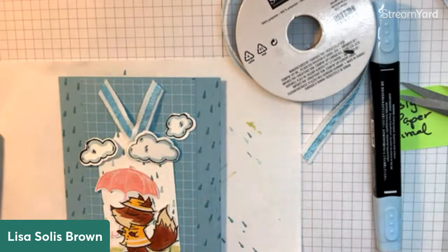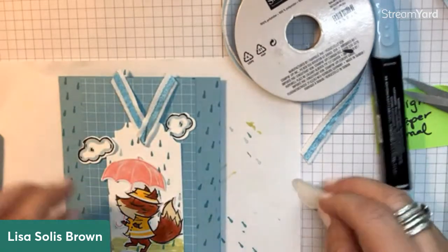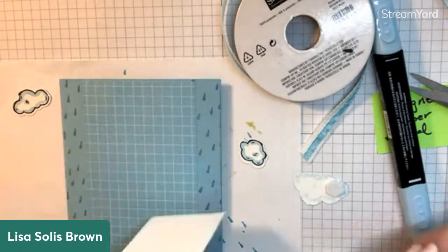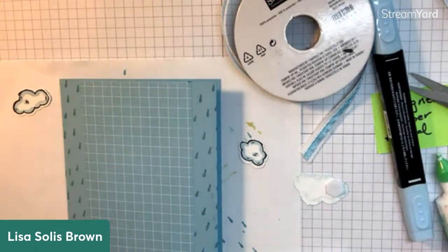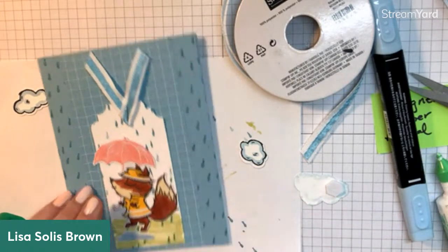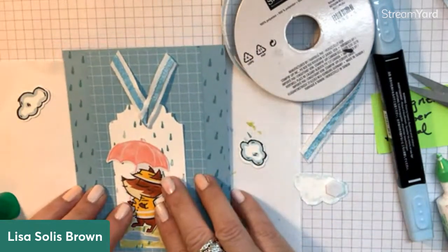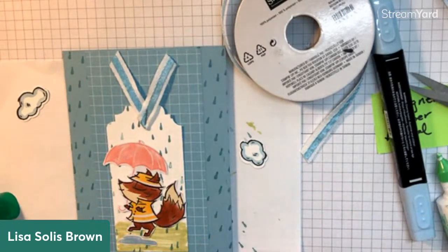I'm going to do the same thing we did on that other card with the... I need to go ahead and put this guy down, so not let him be floating all over the place. I'm just coming up a little bit from the bottom. I don't want my ribbon extending beyond. Okay. Now that's on.